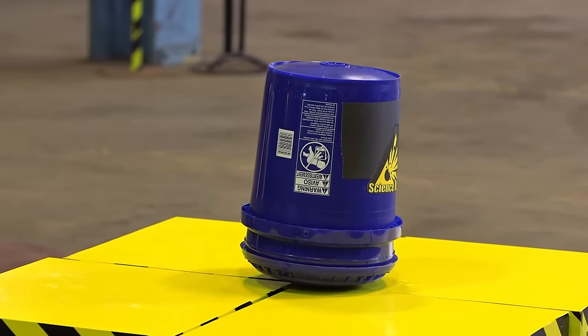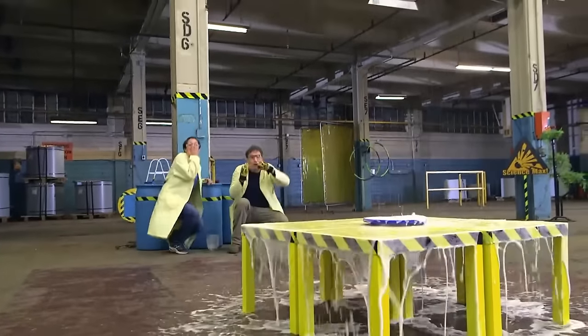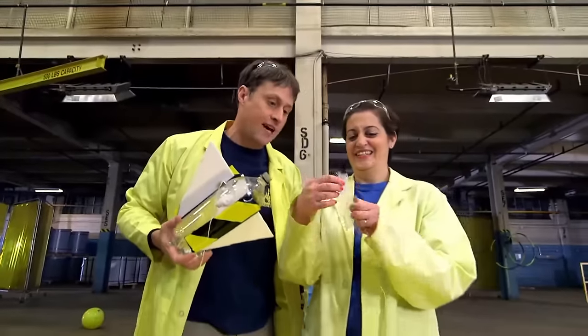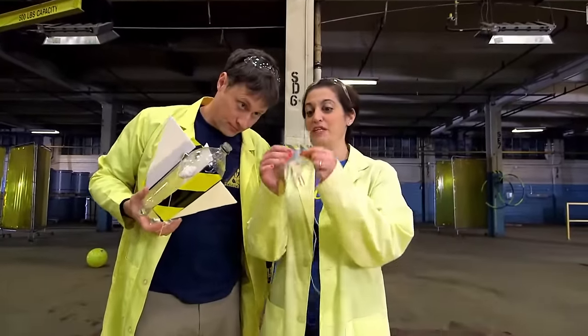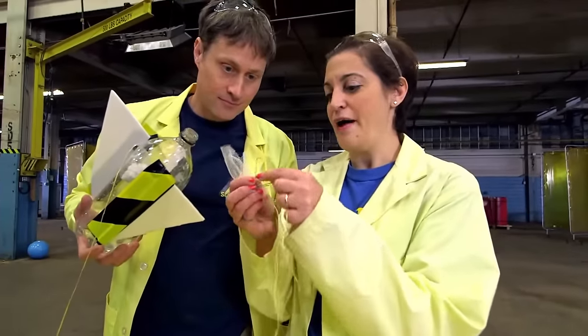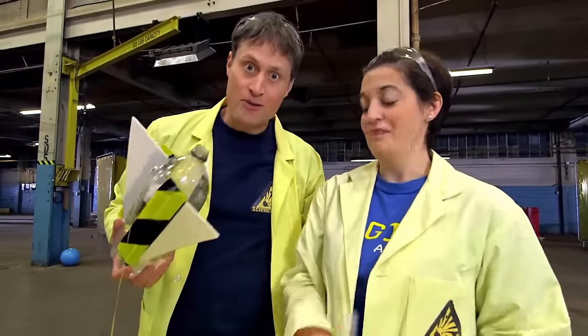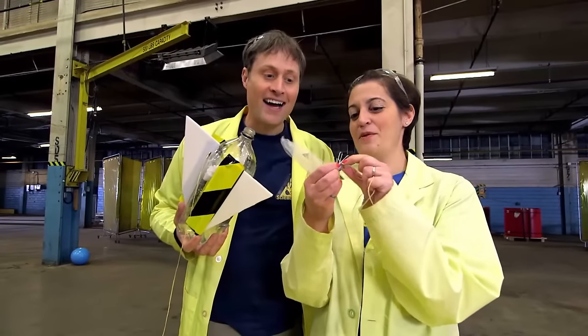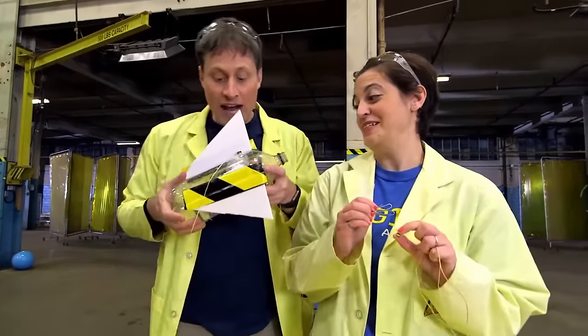Our maxed out rocket worked great. Now to make it look more like a rocket. So we have a mesh bag here to put the antacid in. Right. And we have some paper clips attached to it. And what are the paper clips for? Well, Phil, we have a magnet. And so the magnet sticks to the paper clip. And so that's what we have here.